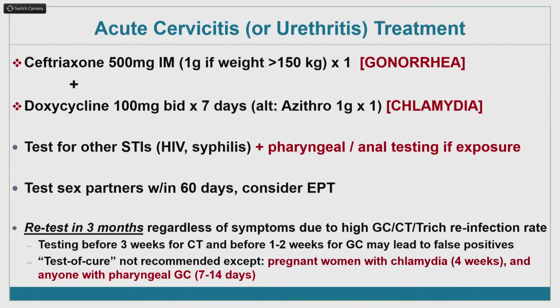So don't test sooner than 3 weeks after treatment for chlamydia and sooner than 1 to 2 weeks after treatment for gonorrhea. A true test of cure is not recommended except in the following circumstances. This includes pregnant women with chlamydia, and in that case, a test of cure is recommended 4 weeks after treatment. And then, as I mentioned before, anyone with pharyngeal gonorrhea should be tested at 7 to 14 days after treatment per the recent guideline updates.